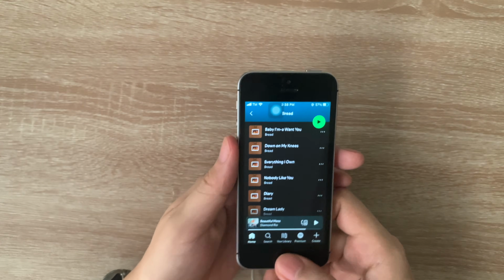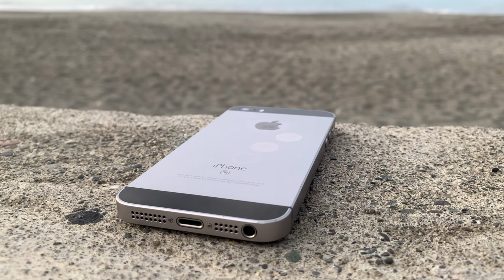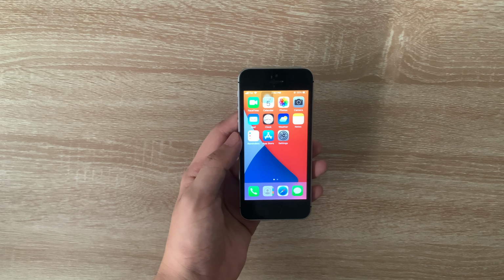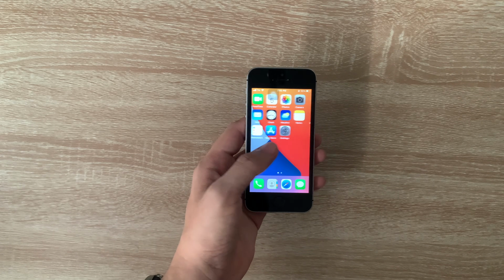If you love compact phones, classic Apple design, and a bit of nostalgia, the iPhone SE first gen is still something special. And yeah, that pretty much wraps up my full experience with the iPhone SE first generation here in 2026.